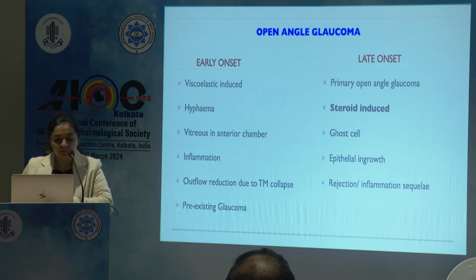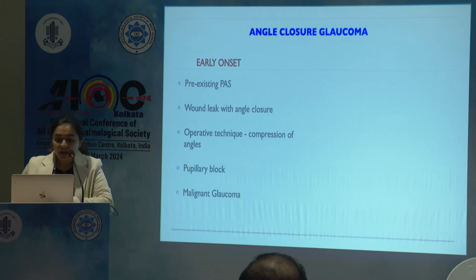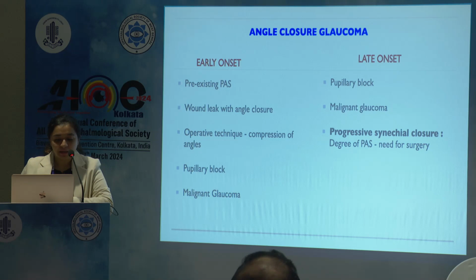Early onset can be because of retained viscoelastic or hyphema, or vitreous in the anterior chamber. Late onset cases can be a pre-existing case of POAG, and steroid-induced glaucoma is a very common cause. In angle closure cases, pre-existing PAS and wound leak with further shallowing of the anterior chamber can be the causes for early onset glaucoma. Pupillary block and malignant glaucoma can cause early or late onset rise in IOP.